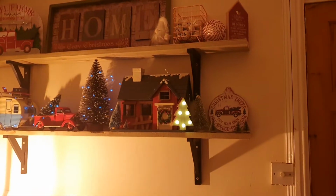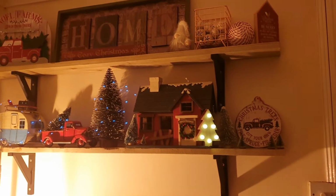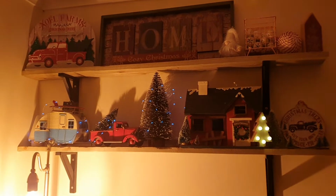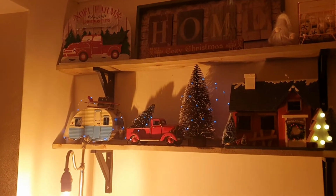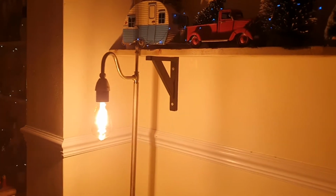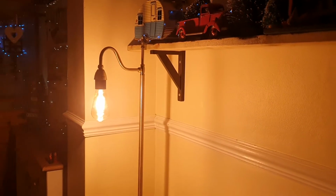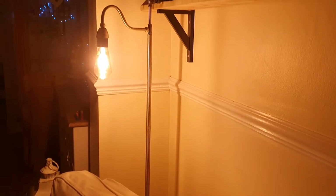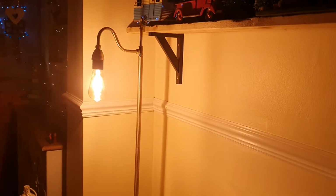My shelves of dreams that my lovely husband Pete put up for me this year, that I've just filled with all my stuff, really. Our new to us bargain lamp that we bought from Gumtree. It was a fiver. So we're really pleased with that.